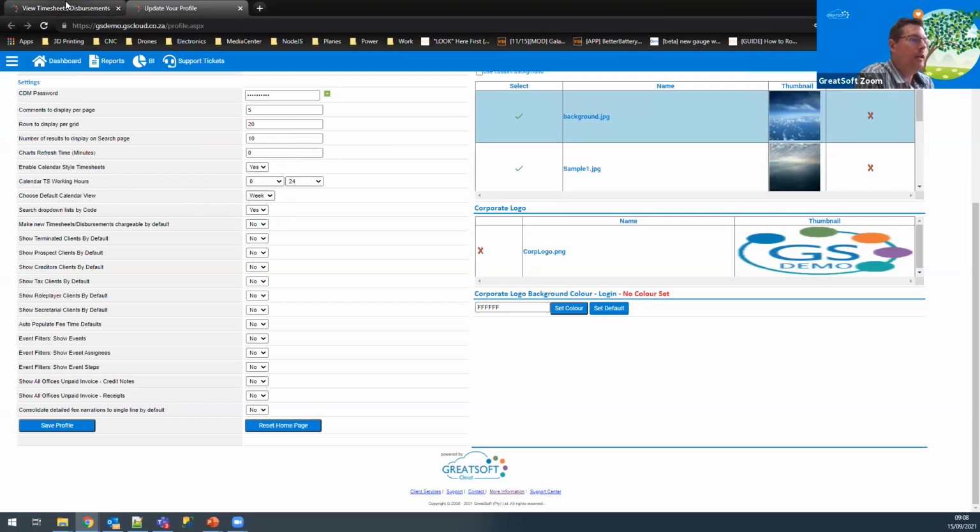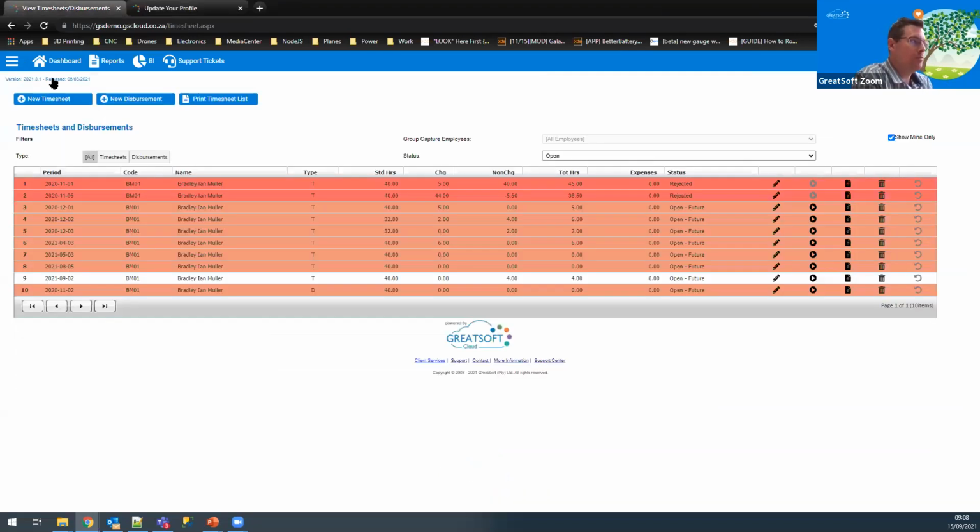Once you turn that on and you come into your timesheets, you'll be presented with your normal timesheet capturing. And I'm going to go to this week's timesheet for September. I'm going to go and edit that one. And you'll see it looks a bit different once it loads up now.